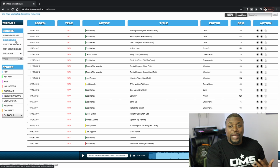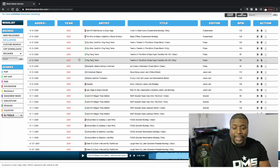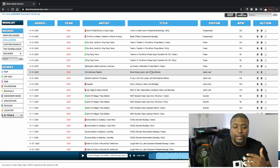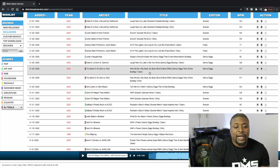So next we have the exclusives area on here. Now the exclusives area are all the stuff that has been created by other DJs. So when I said that Jason Jani did something, you got Scooter on here, you got Phrase on here. These are the mixes that other DJs or other producers have worked and reworked the song and put on here. This is what I mean by exclusive to Direct Music Service. Nobody else has these particular songs because these guys created it just for this record pool. So you have those options right here.